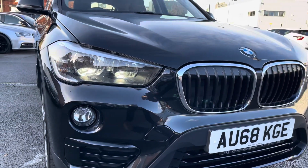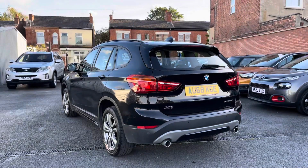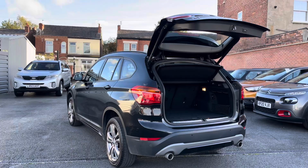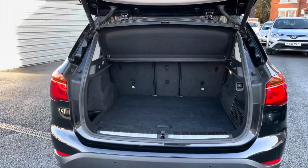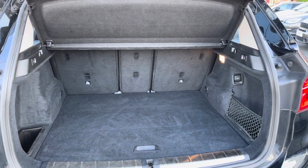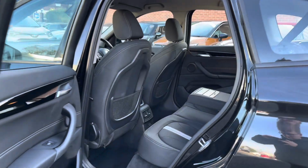You do have LED daytime running lights that complement the vehicle all throughout the day. To the rear you do have a powered tailgate which can be opened using the key fob, making access into the boot much easier. In the boot you'll find 505 litres of space, which can be increased to 1,550 litres with the rear seats down.